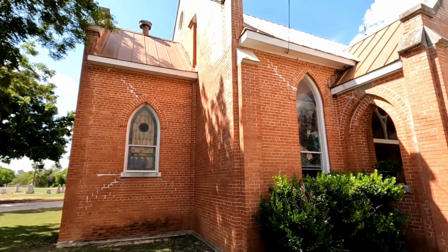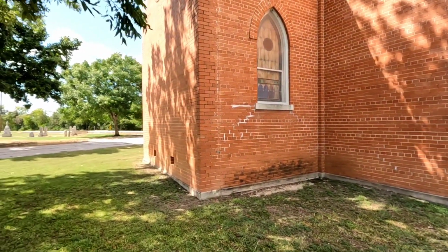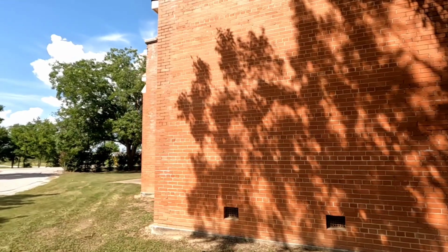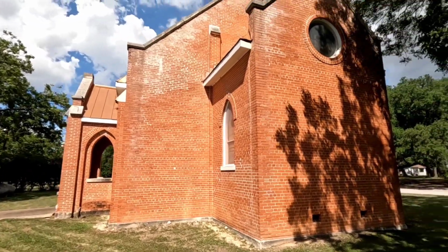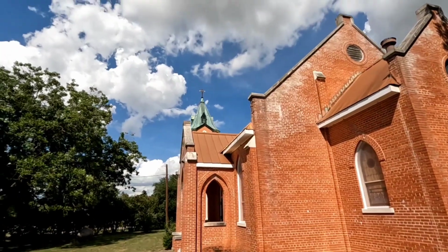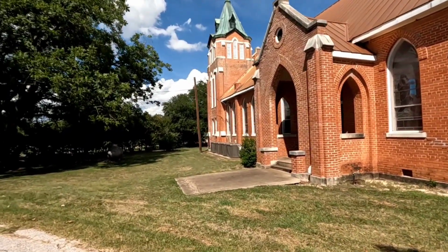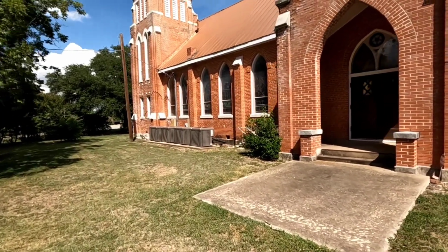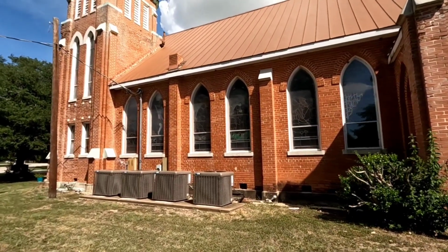Again, this is in the Maxwell, Texas area, between Lockhart and San Marcos. There's the back area, the window for the back area. Another view of the steeple. Still used today. Can't imagine, it's got 4 AC units now, but back in 1885 when this was built, how it felt inside, especially in the Texas heat.